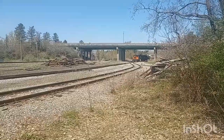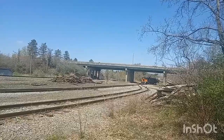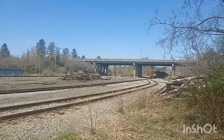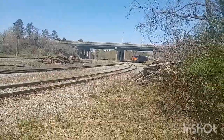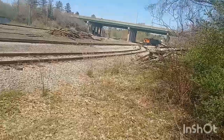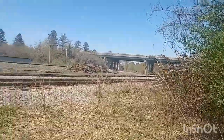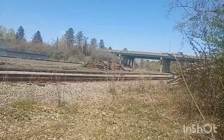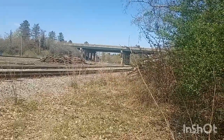And there they are, just arriving. Pulled in a couple minutes ago. Kneel down here. Get him coming from behind that little tie pile.